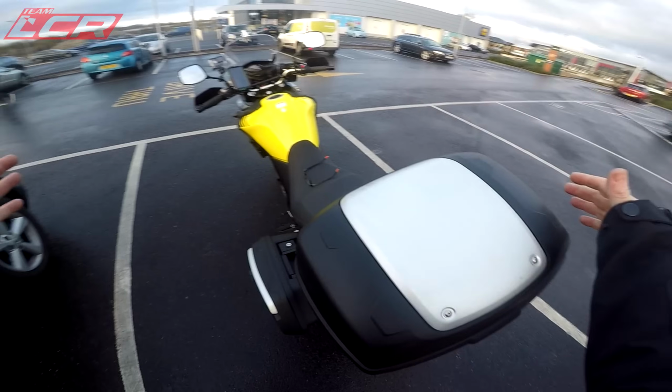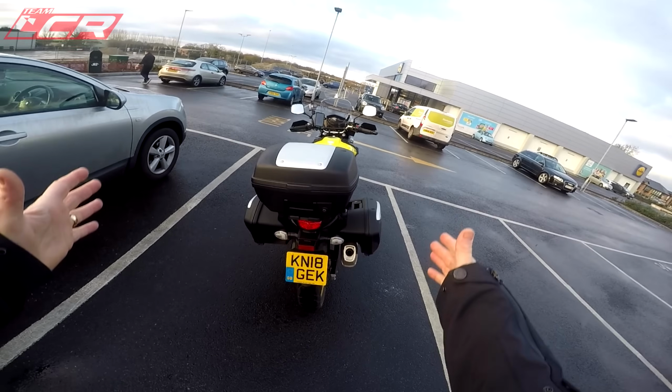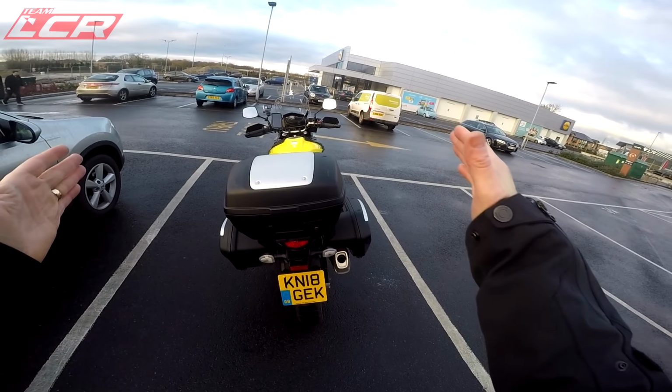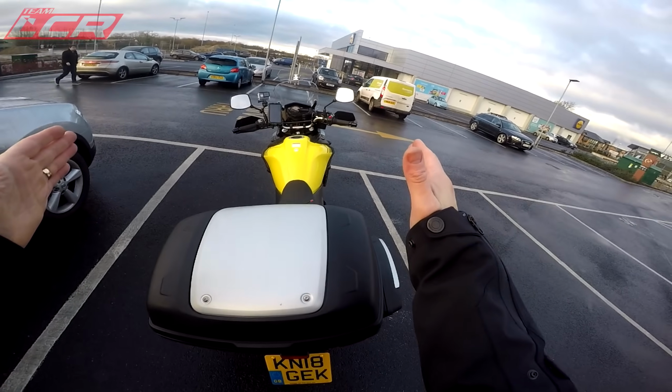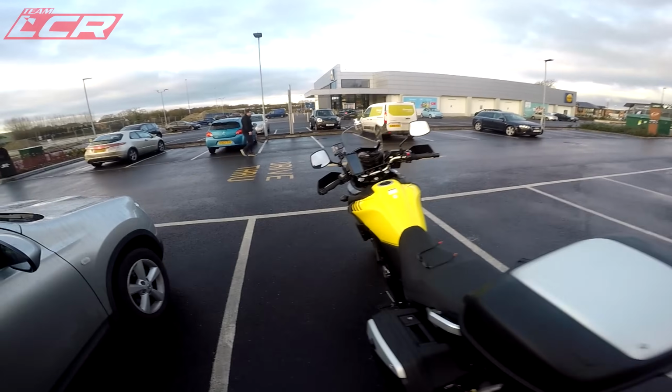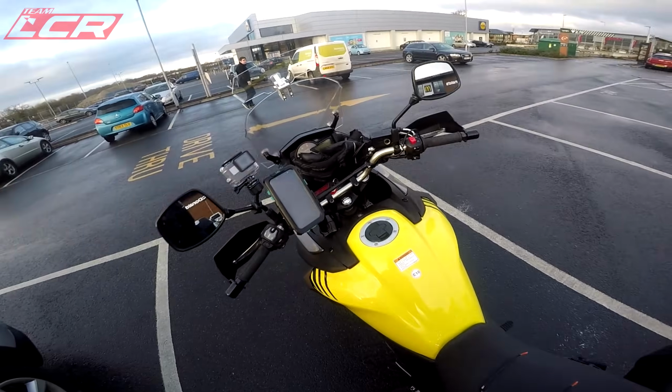I was a bit worried how wide it was, but I've measured it, and actually the handlebars are like half an inch wider. So if you can fit the handlebars through the gap, if you're filtering, you can get your back end through as well, even if it is rather large.